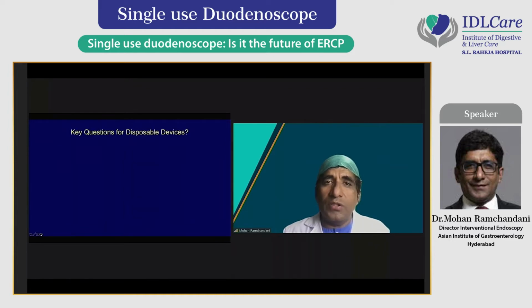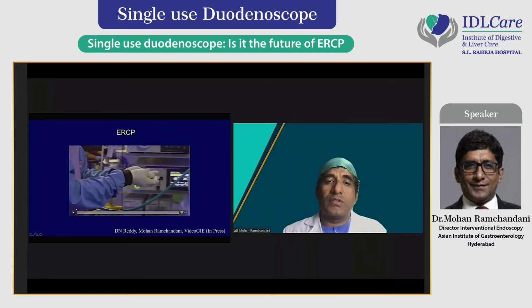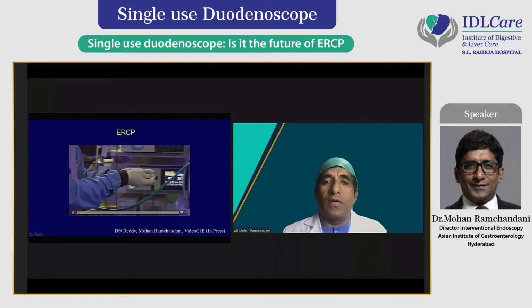Now, key questions for disposable duodenoscope devices are whether it works. First of all, it should work. And second, can we afford it? What about medical waste? Which patient to use it for? How will patients react to the availability of such products? So these are some of the questions. So let us talk about the working.